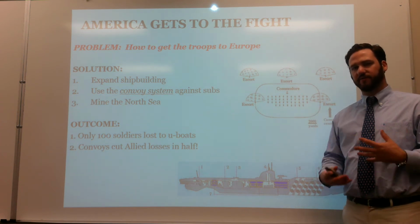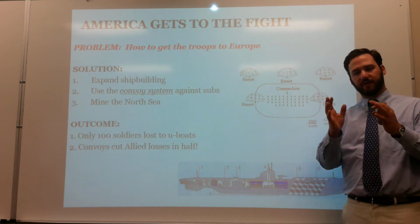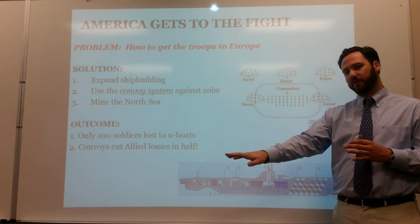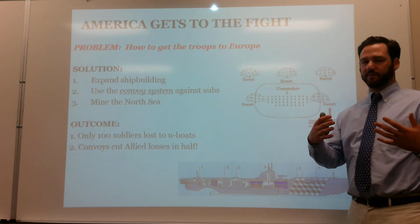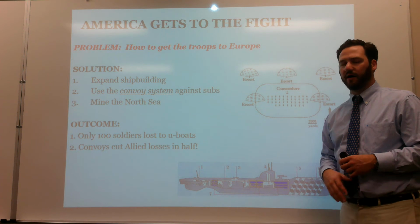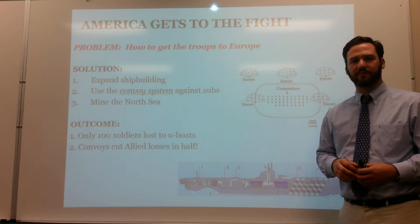German subs really didn't do a very good job of breaking the convoy system, and because the British had mined the North Sea, where German ports are, submarines could go under the British blockade, but the mines were there, which inflicted even greater losses on the German submarine forces. It really limited the effectiveness of this weapon for the Germans. Only one U.S. ship was actually sunk afterwards.